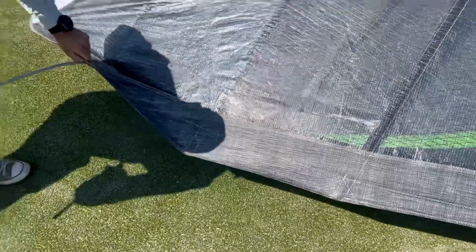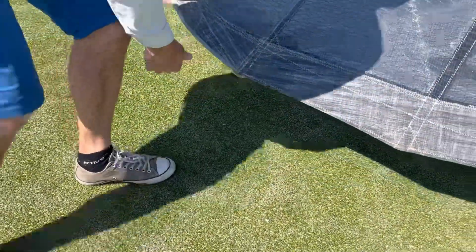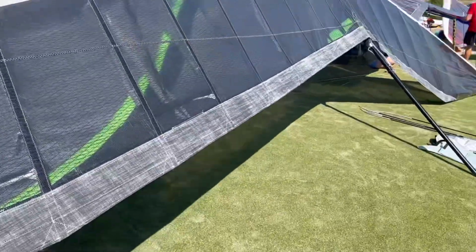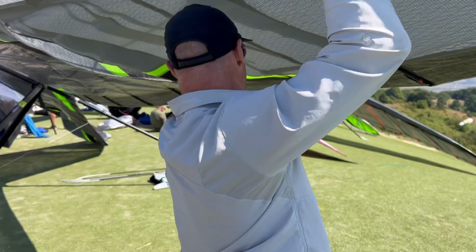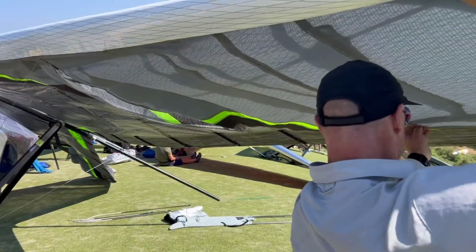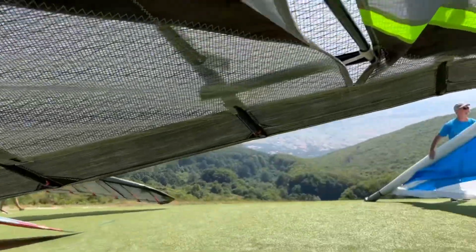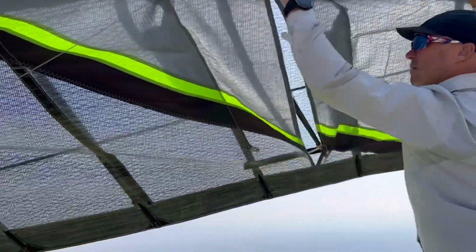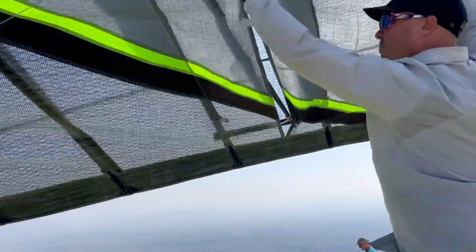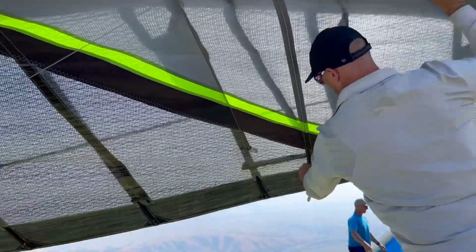The sprog in, and the batten goes in. Beautiful, look at that. There you go. And then all Rowan's going to do is close these zips up for the sprogs, which obviously he's got a factory setting. Beautiful, and that's how we're going.